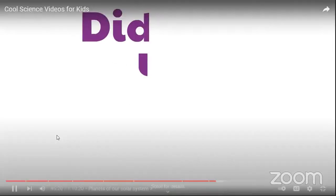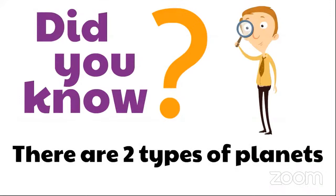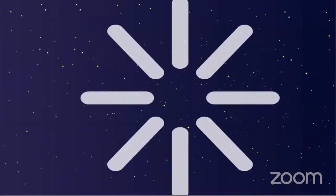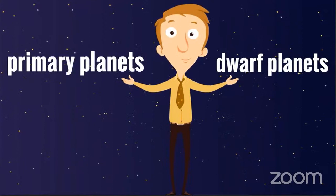Hey, did you know there are two types of planets? It's really interesting. There are primary planets and there are dwarf planets. Those are the two types of planets.